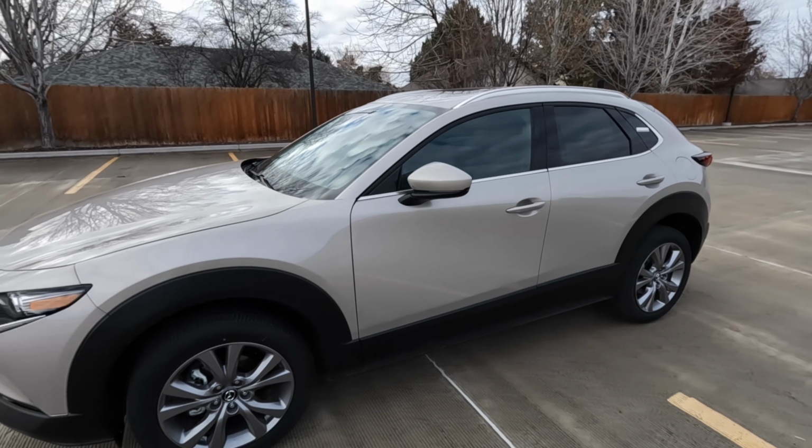It's a 215/55/18, and it has a spare steel tire in the back. There's a little bit of black plastic cladding, kind of like the Subarus. You have turn signal, blinker on the mirror.